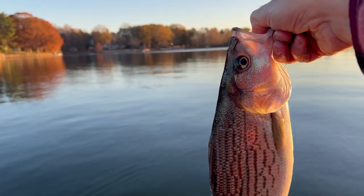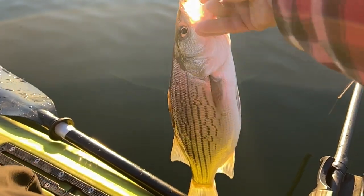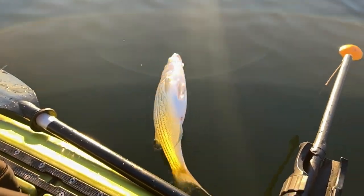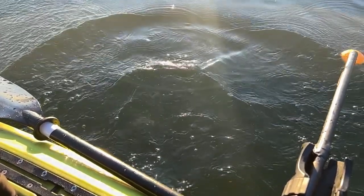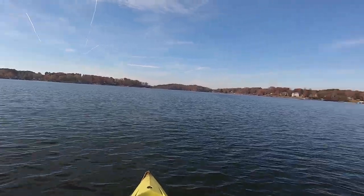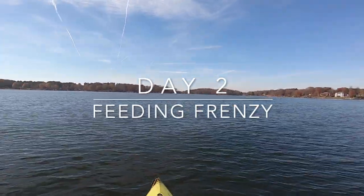Look at that, just from the drop-offs. I haven't even found the feeding frenzy today yet. So no more fish on that drop-off, but check out up there. I don't know if the GoPro will pick up the seagulls in the distance, but it's starting again.